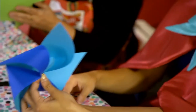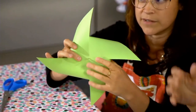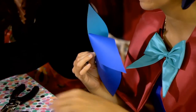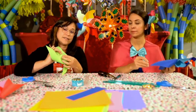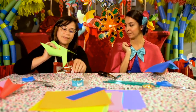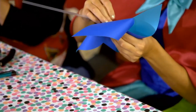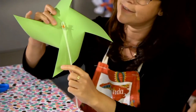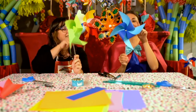Got it. Now you're going to poke your brad through the hole you made in the middle. Just poke it through and hold on to it. Don't let it go, because it'll go flying if you let it go. Mine already flew. There we go. All right, so now you take your pony bead, and you put that behind, still holding on to it. Then you put it onto your straw, like this, and then you want to open it just a little bit, not too much. I opened it too much. Ta-da! And they should spin.